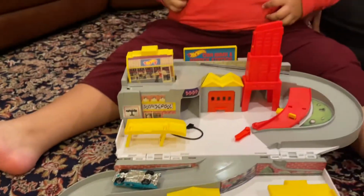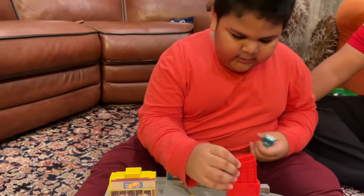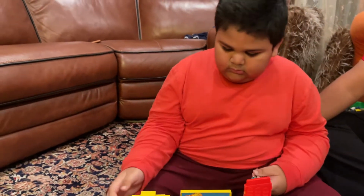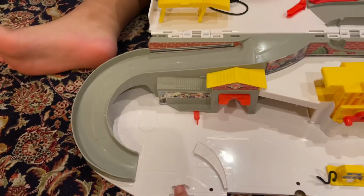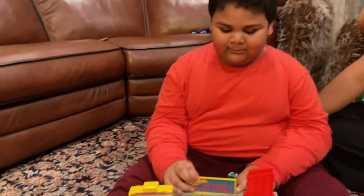Whoa! What just happened to the car? What just happened? There's two ends of this tower. There are three. You can connect here, here, and here. This is a flyover. Yeah.